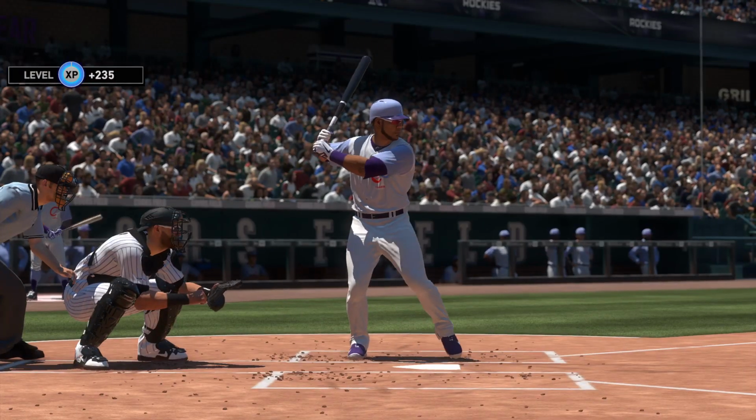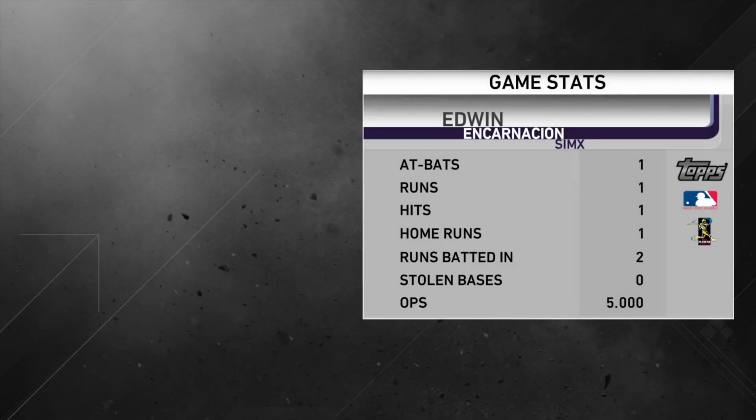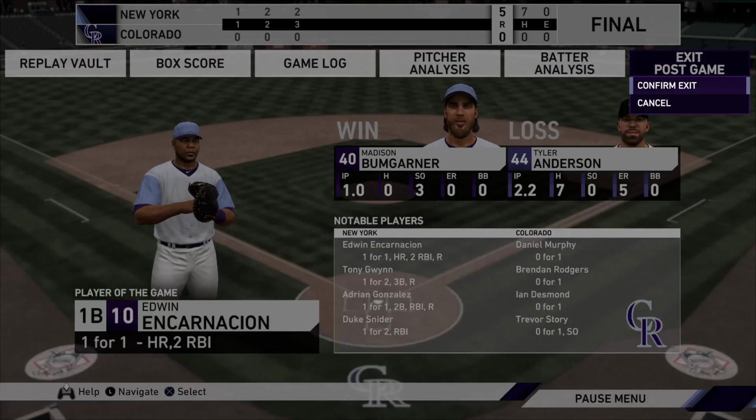As we wrap this one up tonight, it's time to show our appreciation for the man you see there, Edwin Encarnacion. He's our tops player of the game. Yeah, he played a nice game.